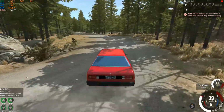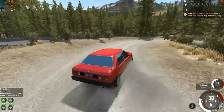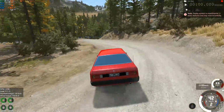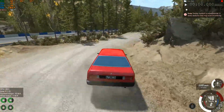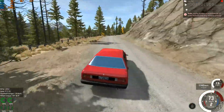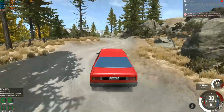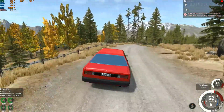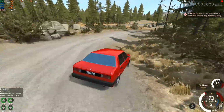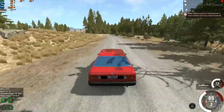Look at that, I'm using the handbrake and everything. It's not the quickest car in the world, but it's so much fun. Wow, solid axle coil back there, double wishbone front suspension, rear-wheel drive, 5-speed manual. Look at that, it's beautiful. Wow, it's so much fun.